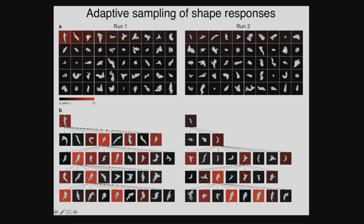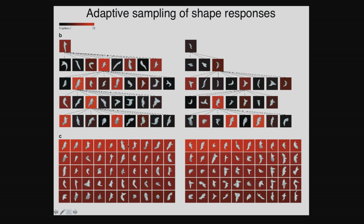So here's the highest response stimulus from generation 1. In generation 2, it gave rise to these stimuli, including higher response stimuli, lower response stimuli. Same thing happens here. Across generations, you wind up sampling the entire response range of the cell from around 70 spikes per second through 50, 40, 30, 20, down to 0. After 10 generations, about 1,000 stimuli, here are the highest response stimuli in lineage 1, and here are the highest response stimuli in lineage 2.